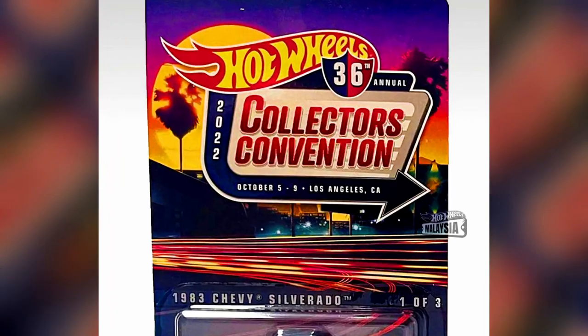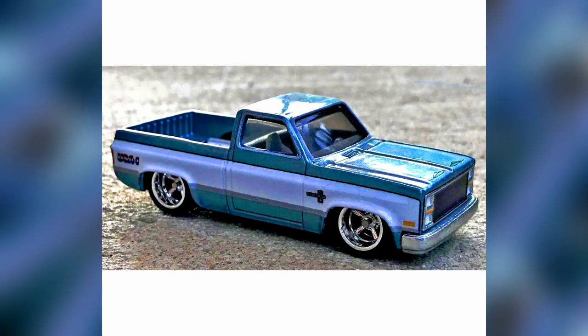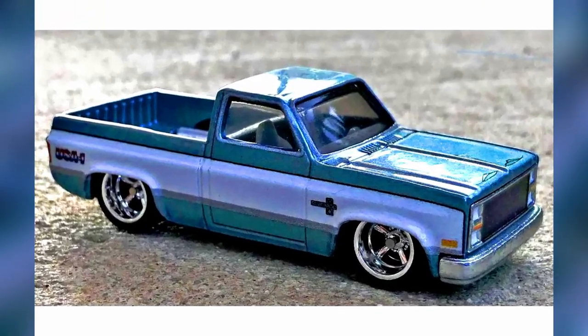Hot Wheels convention number 1 out of 3. A 1983 Chevy Silverado in multi-tone color concept with 5-spoke chrome rims.